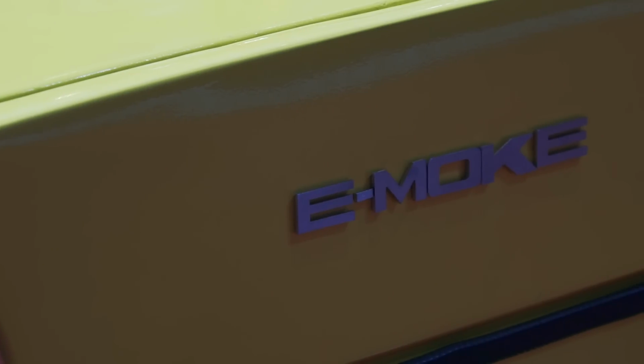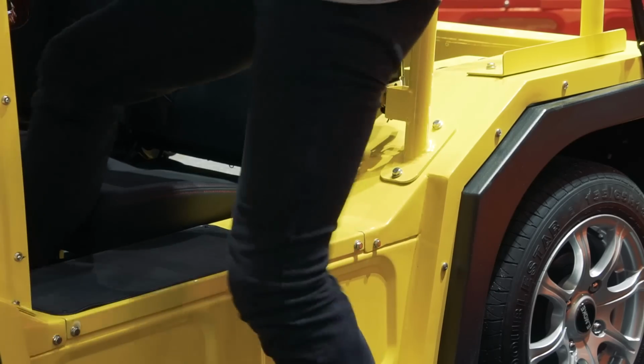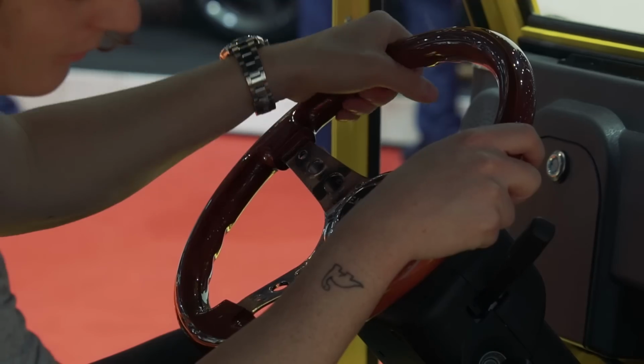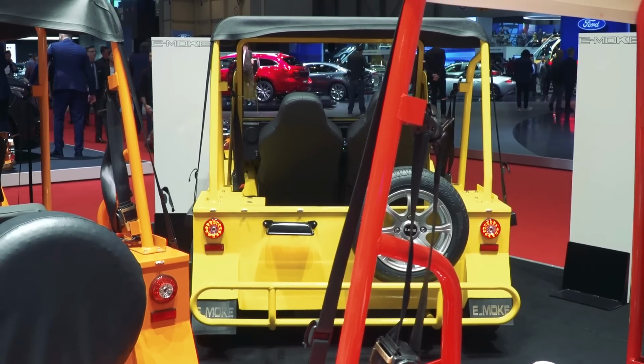The number of people who remember driving an original E-Moke is presumably shrinking by the day, and they certainly don't include this floppy-haired teenager. But the design at least lives on in the form of the E-Moke, which, as its name suggests, is a reborn electric version of the old soft-top Mini.